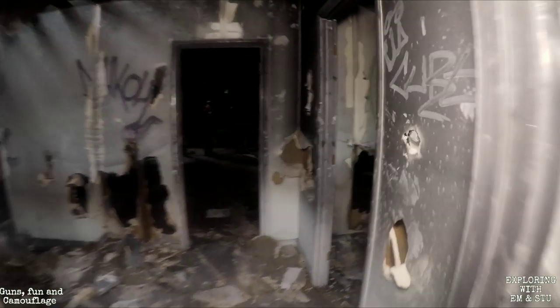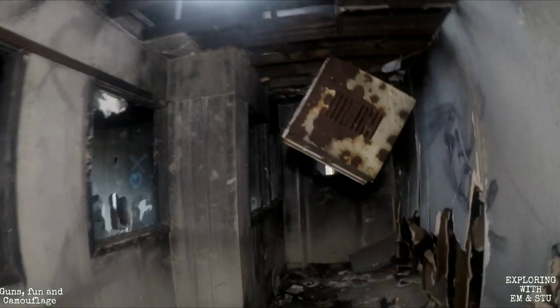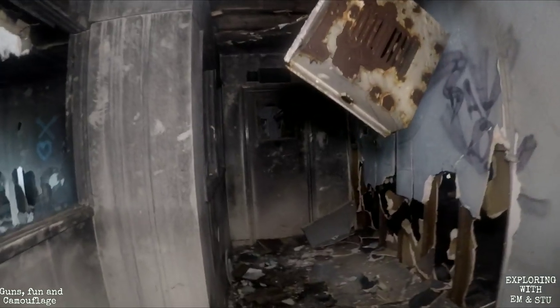Is there anything that you want to say about up here, Emma? No, other than it's not easy to take pictures. None of the pictures come out, it's too dark. But there's a lot of water dripping. There is, and it hasn't rained. Let's go through the door.